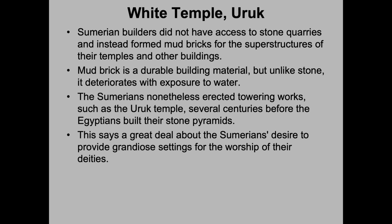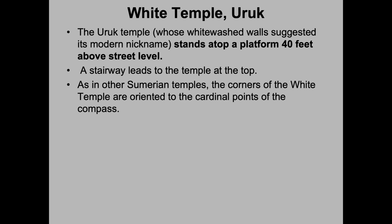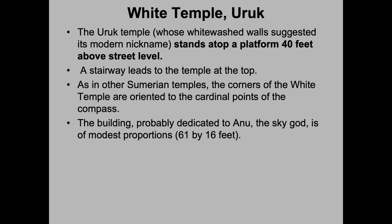This says a great deal about the Sumerians' desire to provide grandiose settings for the worship of their deities or gods. The Uruk temple, whose whitewashed walls suggested its modern nickname, so we call it the White Temple, but of course they probably didn't. It stands atop a platform that is 40 feet above street level. A stairway leads to the temple at the top. As in other Sumerian temples, the corners of the White Temple are oriented to the cardinal points of the compass, so north, south, east, and west. The building, probably dedicated to Anu, the sky god, is about 61 by 16 feet, so it's not huge.